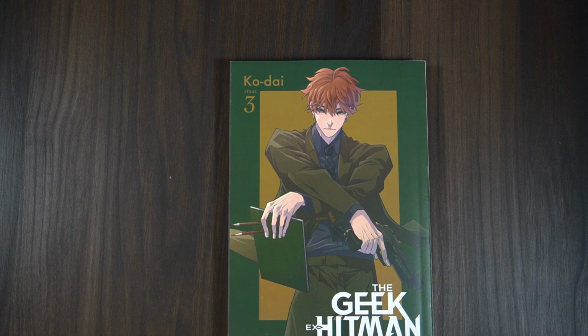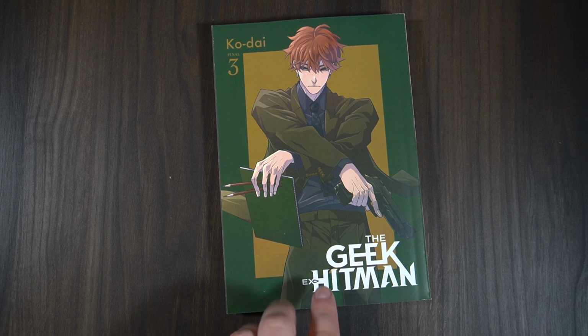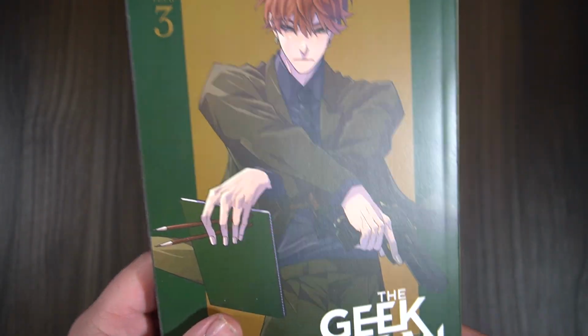Here's something that I forgot I pre-ordered. I didn't particularly enjoy volumes 1 or 2, but this is volume 3 of the Geek X Hitman, but I do not believe there's a 4th volume planned for release, at least as of right now. The series is ongoing, I believe, but only has a handful of chapters.